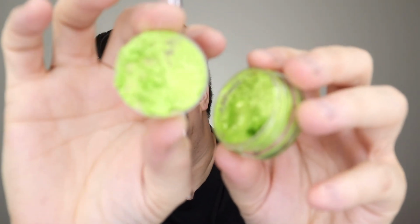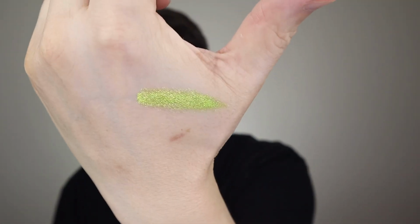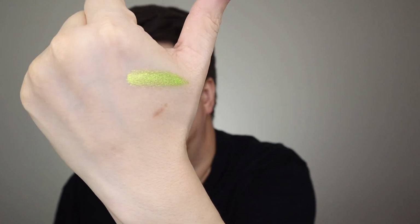Okay, that's what it looks like. Now I got this because I've never tried this shade before, and I could see myself using this as an inner corner highlighter because it's such a beautiful green. Oh, that's interesting. It is very jelly, but that is a really pretty color. I don't know if this dries down on the eyelid. Does it stay in a consistency of jelly? Because if it does, when I close and open my eyes, because I'm very hooded, I think it will transfer all over my eyelid. But I could definitely see myself using this as an inner corner highlighter. So that's the first item.